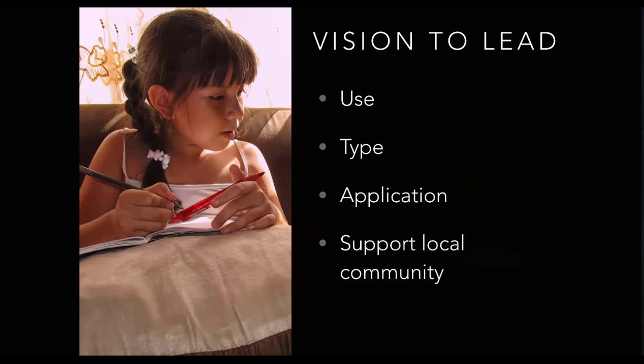Finally, or also another component, is a vision to lead. You must know the use, the type, and the application of the tools that you're using. So have a vision of what you wanted to do. Again, we must understand that these are for our students. These are for the success of the students. And as it is a success for the students, we must support the local community. Based on my reading, I found that those schools that included both the culture within the school as well as that outside the school were much more successful. Not only those within the community, but also those in the telecommunication fields, the publishing fields, and many other fields that support schooling.